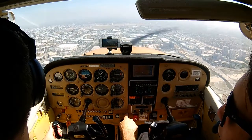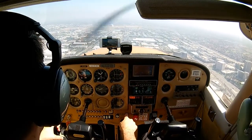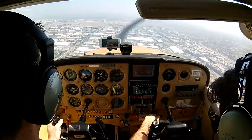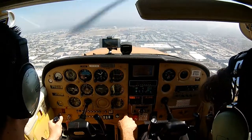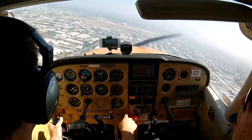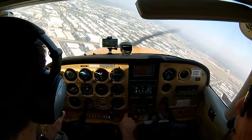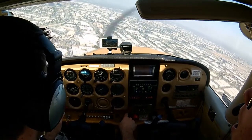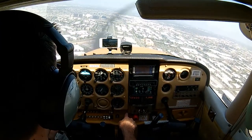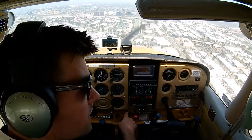Quebec Bravo, number 2, follow the Harmony left base, traffic departing 20 center, caution wake turbulence, wind 1909, gust 17, runway 20 left, clear for the option. Number 2, 20 left, clear for the option, Quebec Bravo. There he goes, and he's crossed me now, so I will turn base. Final's looking good. Yep.